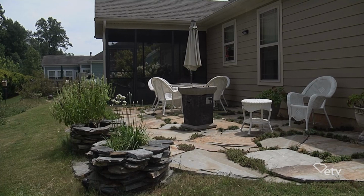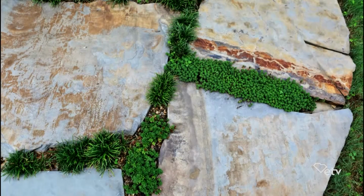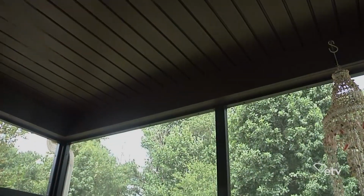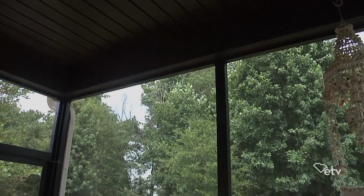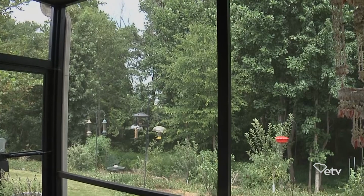So I have a permeable flagstone walk, and I took out my concrete patio in the back and put a similar flagstone patio in the back, and it's grouted with gravel and mondo grass and dwarf sedums instead of concrete. Definitely not something you would commonly encounter, but fantastic in terms of conservation and water quality protection.